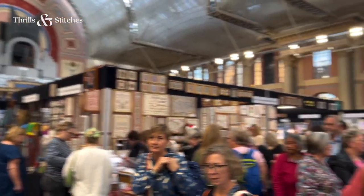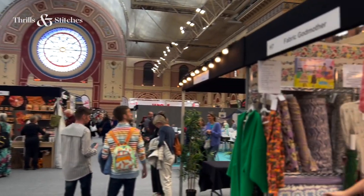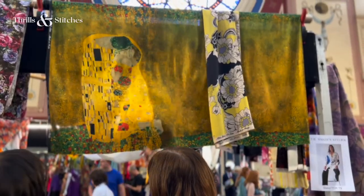I recently went to something called the Knitting and Stitching Show, which takes place in the UK. They have one iteration in London and they have one iteration in Harrogate. And the one in London in Alexander Palace happened last weekend. My dear friend actually told me about the show. I wasn't aware something like this existed.